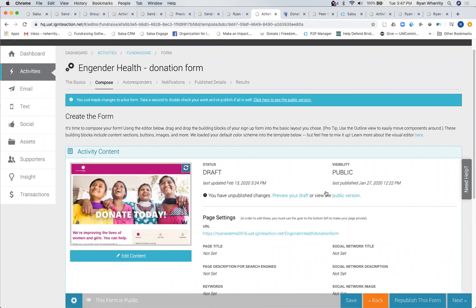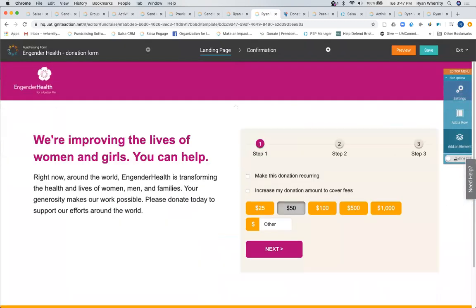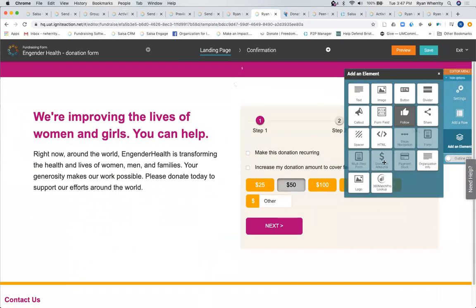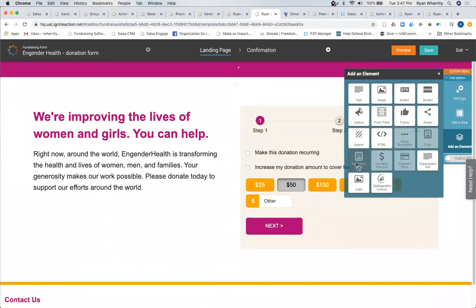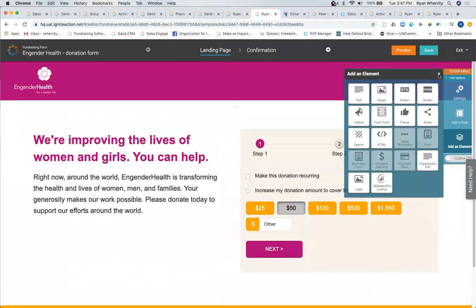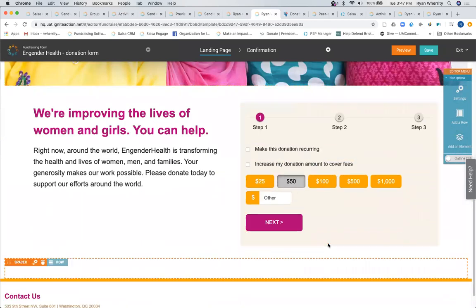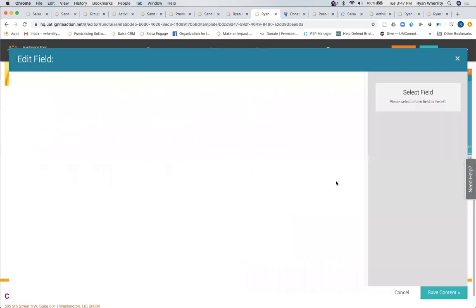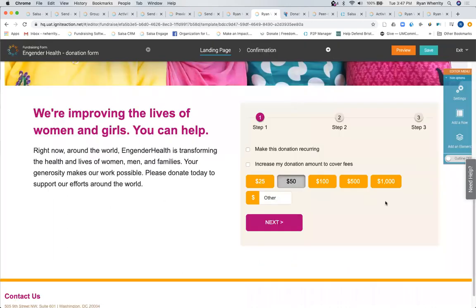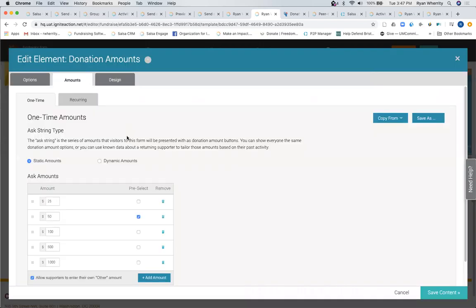And then basically you just come in here to create your content and drag and drop. So it'll be a similar visual editor, although there will be more elements, right? So you can pull in a multi-step or a single-step donation form, different things along those lines. You can get very creative with your donation. Obviously, you can make this recurring, ask them to cover fees, change any of the language with these. We also do have a really cool concept that I'll show you here of dynamic ask amounts or dynamic ask arrays.